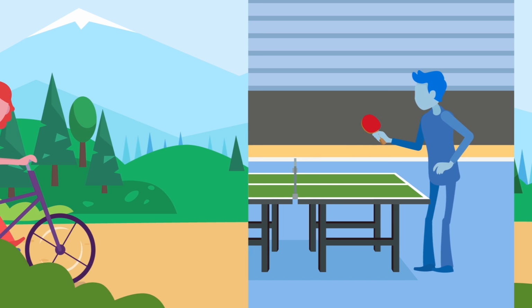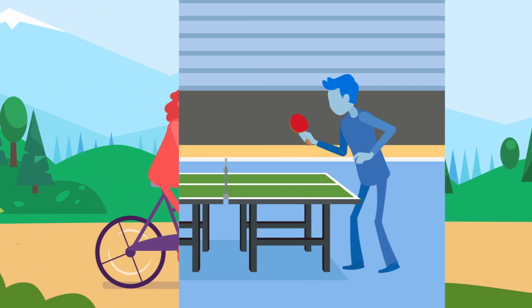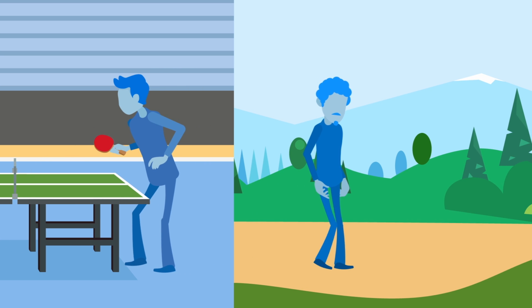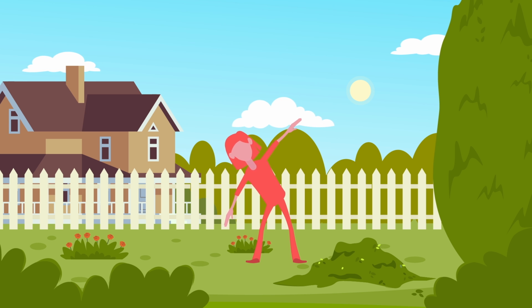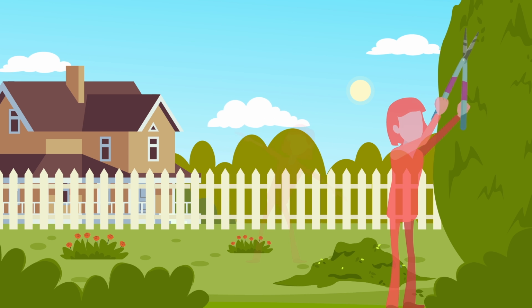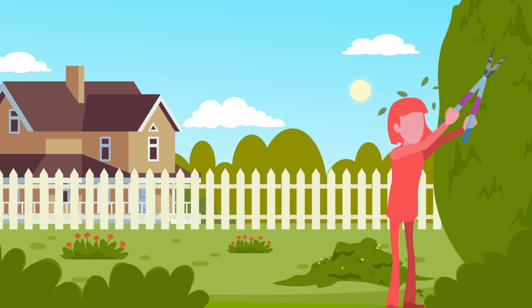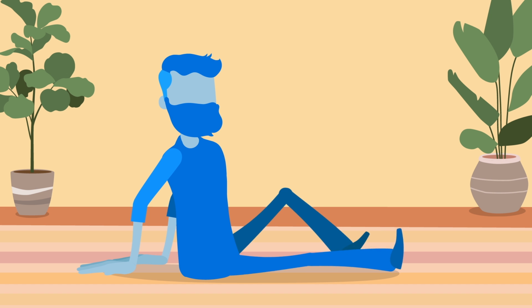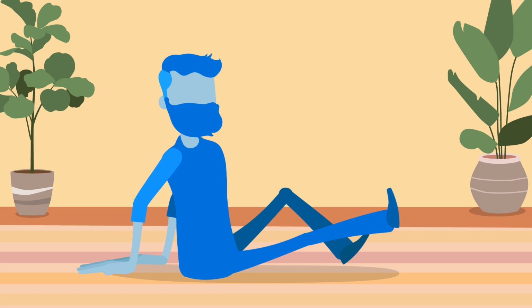Aim for 30 minutes of moderate exercise 5 days each week, such as brisk walking, running, cycling, or sports. If it's hard to find time, then consider doing 15-minute sessions twice a day and find ways to include exercise as part of your daily activities. Start with whatever is possible and build up your routine.